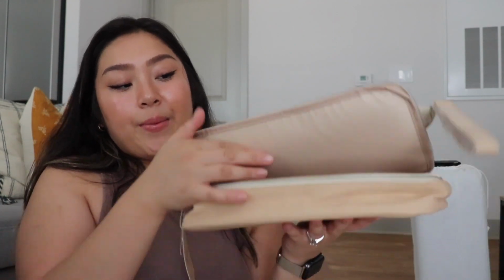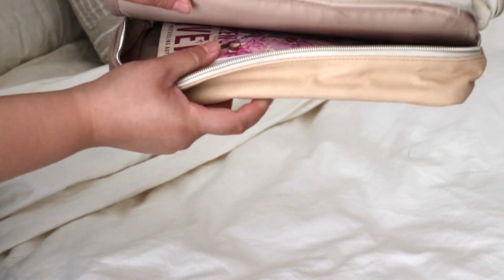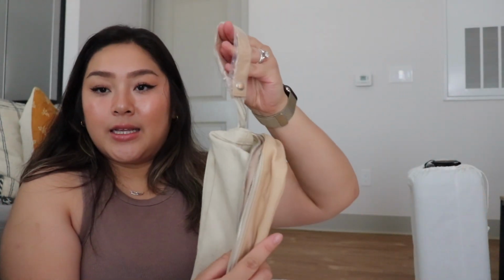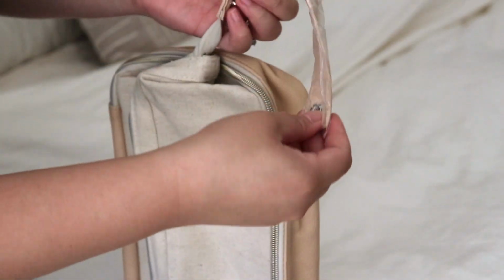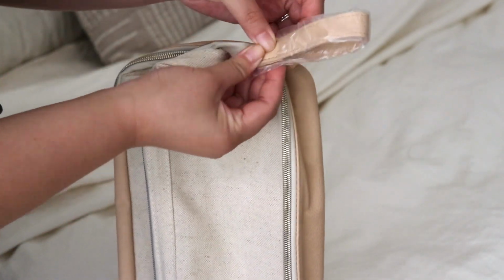We have at the bottom another compartment like the Weekender, and I feel like you can put flatter objects, so I imagine makeup palettes, mirrors, things that are not super bulky. Honestly, it still has a bit of width to it, so I'm really excited to see what I can fit in here when I use it for traveling. And then obviously it has the wrist strap. Honestly, I feel like this could be a cute little everyday bag, like a giant clutch really. So that is the bag.